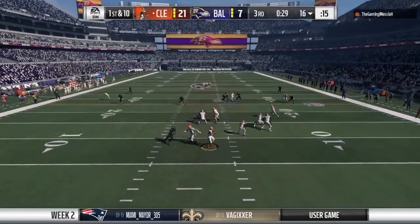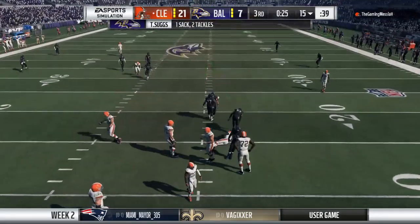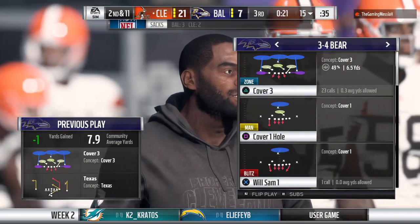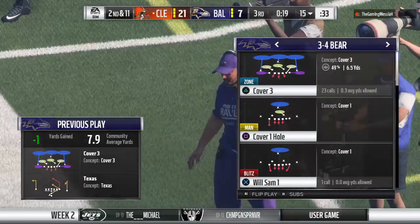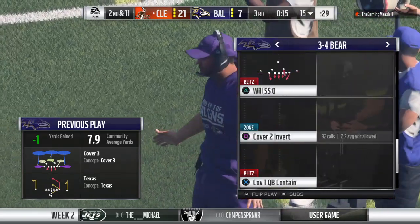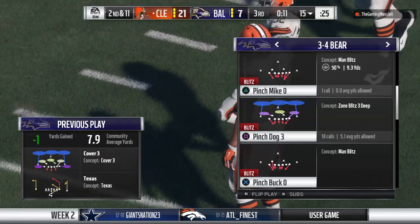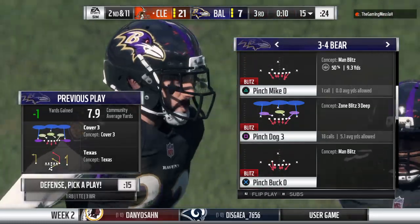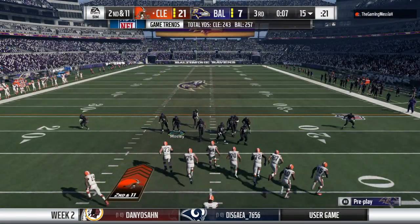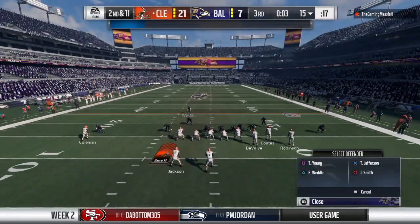Kaiser now after the fumble recovery. Oh, Kaiser can't get away, and he'll go down. Terrell Suggs able to get him down behind the line of scrimmage for a loss of a yard. So now 11 yards to go for this offensive unit. It's second down. Come on, let's go.